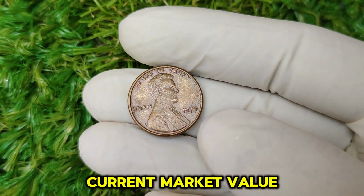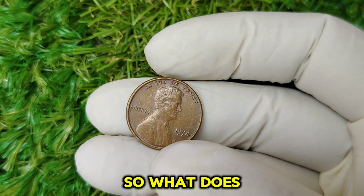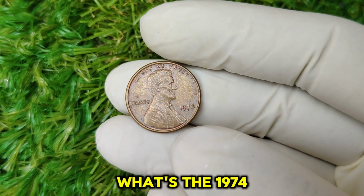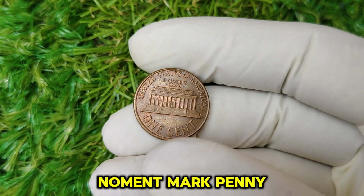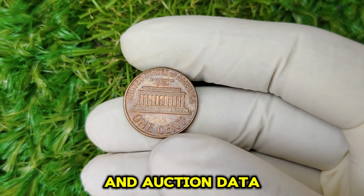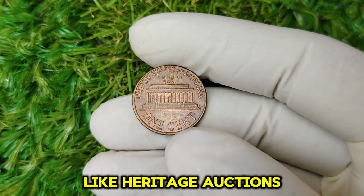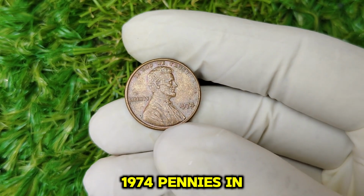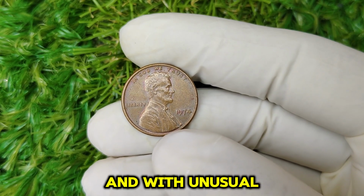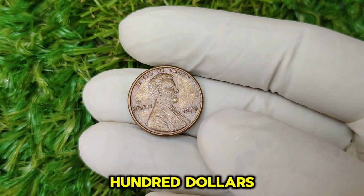Current market value of the 1974 no-mint mark penny. So, where does that leave us today? What's the 1974 no-mint mark penny worth on the current market? Let's look at some recent sales and auction data. On popular coin auction sites like Heritage Auctions and eBay, 1974 pennies in top condition and with unusual characteristics can sell for anywhere from $5 up to several $100s.